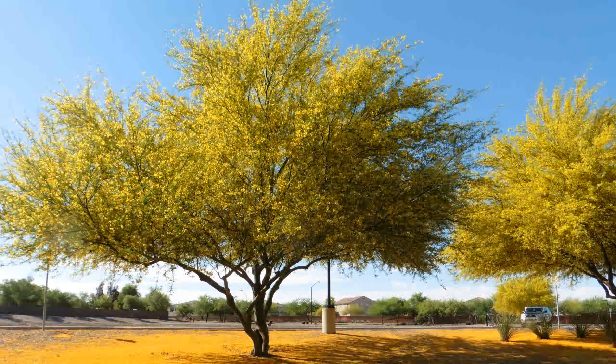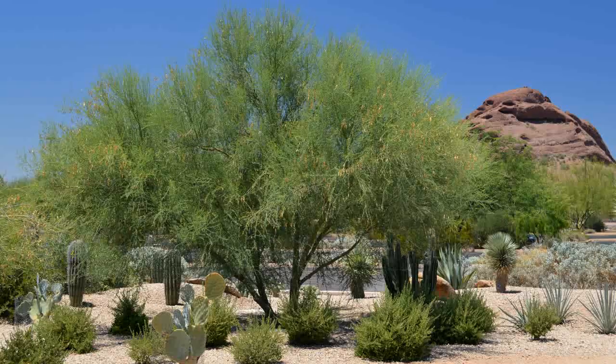So where is the best place to incorporate the blue Palo Verde tree in a Phoenix landscape? I suggest that it's best to showcase this tree in large-scale desert plantings with other native Sonoran Desert or desert-adapted landscape plants. Oh, this tree does not work as a lawn, street, or parking lot tree. It really needs space to grow.